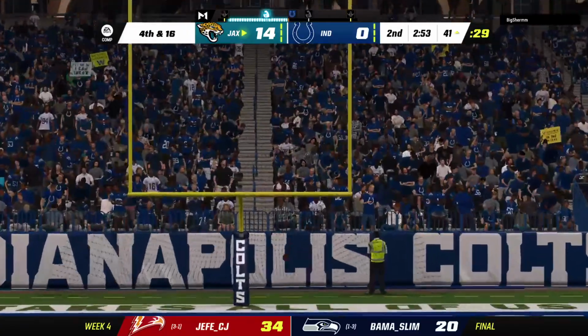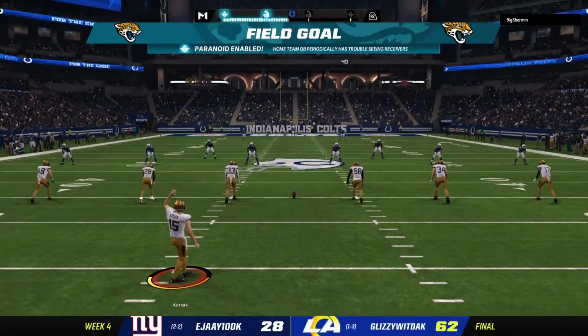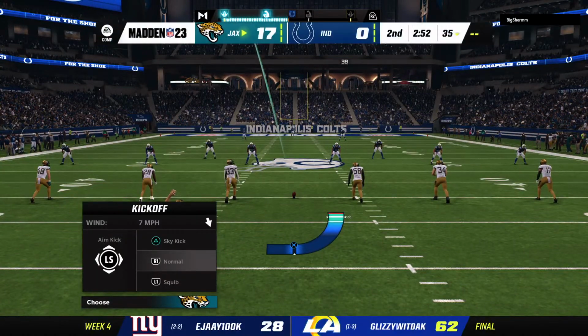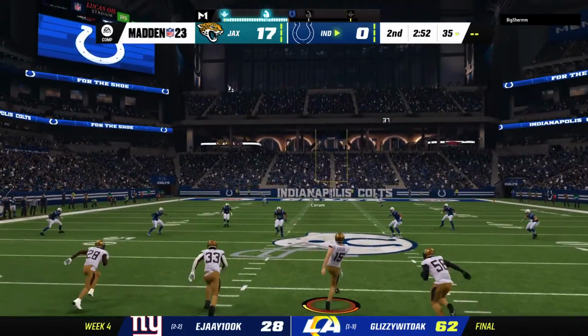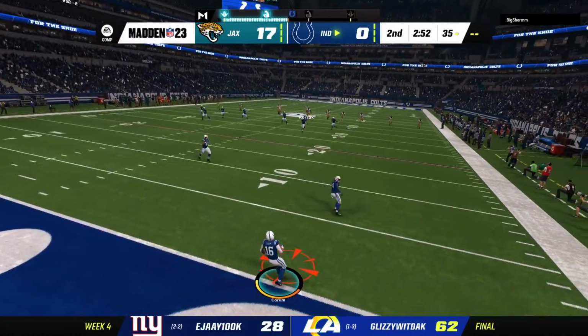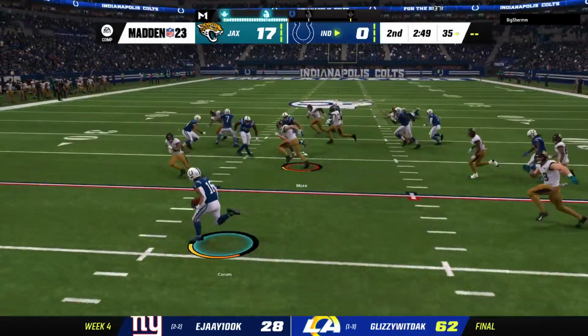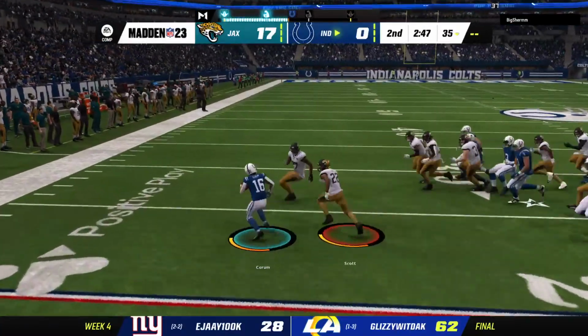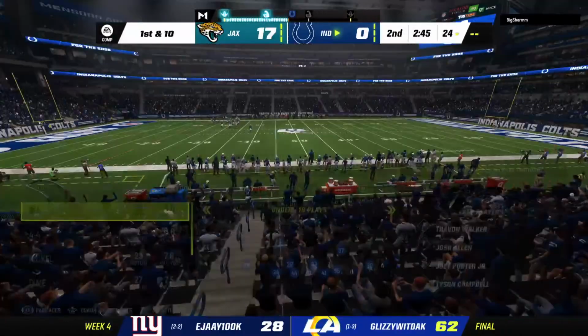And I tell you what, he got it from 58. That had lots of leg behind it. So he's been automatic to this point of the season, and he connects on the field goal there. And what a luxury it is to have a kicker you can depend upon, partner, because he hasn't missed all year long. Converts on that one as well. And kudos to you. You didn't jinx him. And he won't quite make it to the 25.